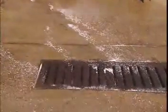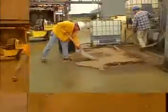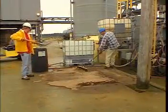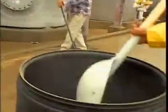Anything that winds up in the storm drain or ditch, other than clean runoff, is an illicit discharge and is strictly prohibited. And finally, know where and how to dispose of the cleanup wastes properly. Some spill cleanup wastes may require disposal at specially permitted facilities.